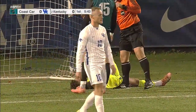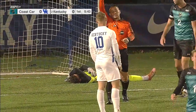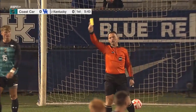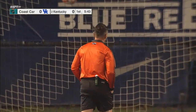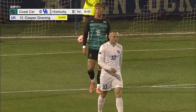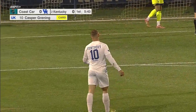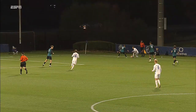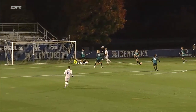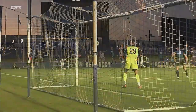I think a head-to-head collision there. Petroni still down, and they're going to give a yellow card. And that's going to go against Casper Grinning. Grinning was challenging there, just kind of incidental contact. A little surprised to see the card come out in that situation. Yeah, I think he left his foot in there, was trying to stab at the ball.